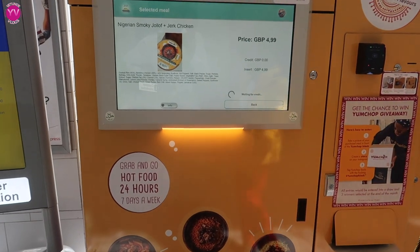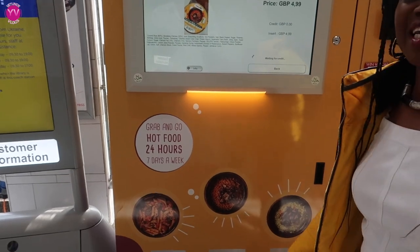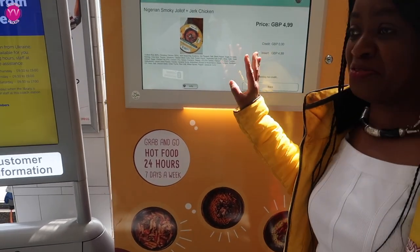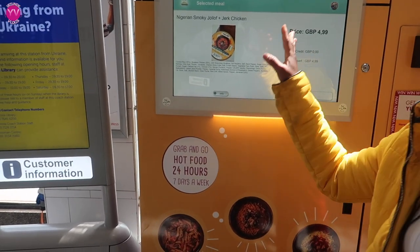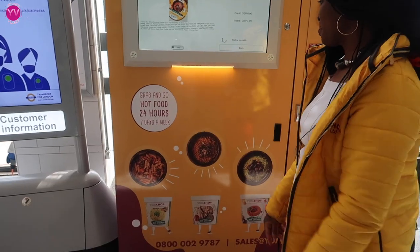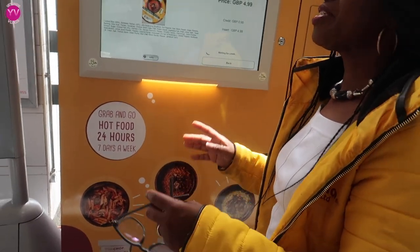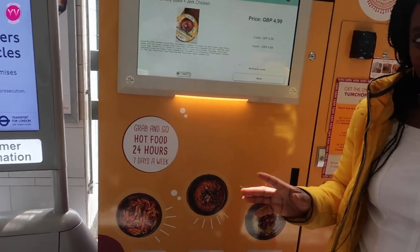So that's jollof rice on the go for you. Grab and go. So this is one of the few machines. We've got a contract with Transport for London to roll out about 50 across the next 18 to 24 months. Wow, that's amazing. That's amazing, and the prices are really affordable considering. Yes, we want to make it affordable, obviously, because we're penetrating the market.